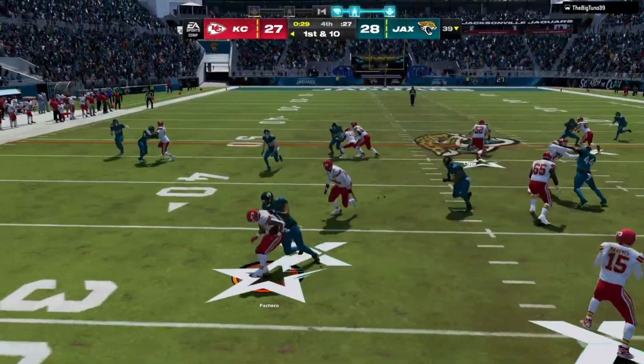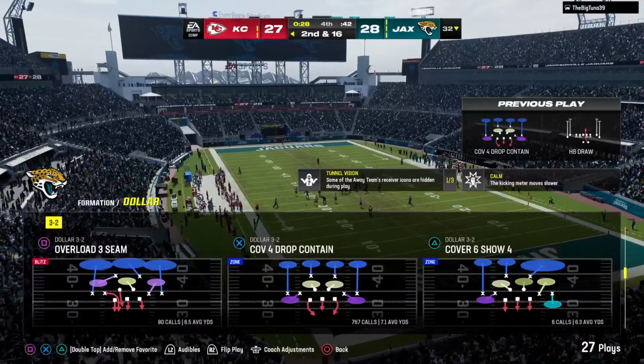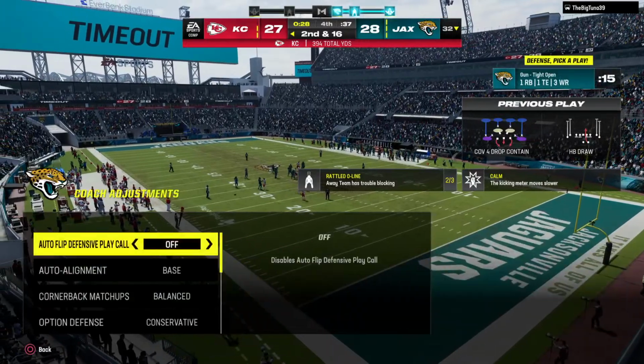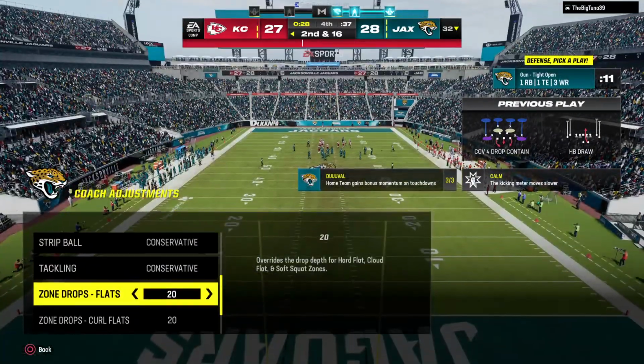On 1st and 10, here's Pacheco. And he'll lose yardage. Brought down at the 32. The Chiefs now going to use the first of their timeouts as they stop it with 28 seconds to go in this football game.